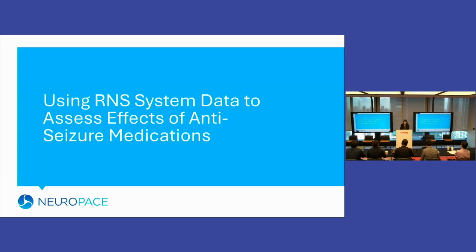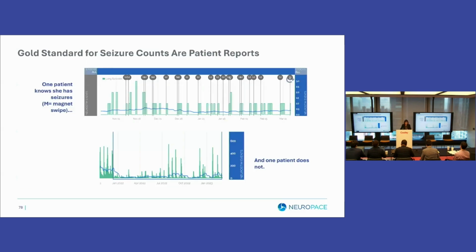Well, can we use this data in general? It has some value. It has value to us because of all of the information it provides us about patients. These are my 2 patients. And where you see the little round M, that's the patient swiping a magnet to tell me that she has had a seizure. And the green bars are when I actually see seizures. So you see that when this patient tells me she's having a seizure, she is, but she's not able to tell me about all of them. But it's a pretty good indicator.